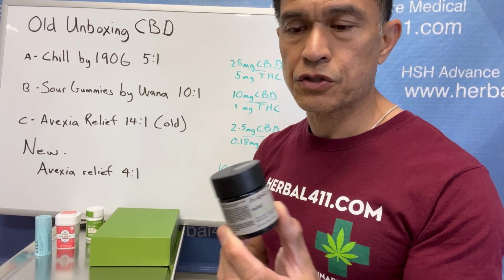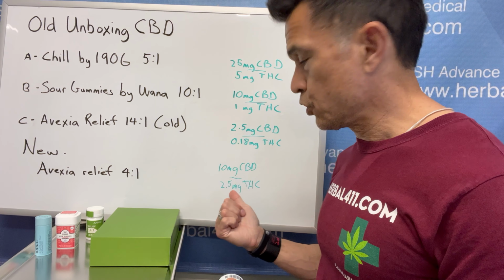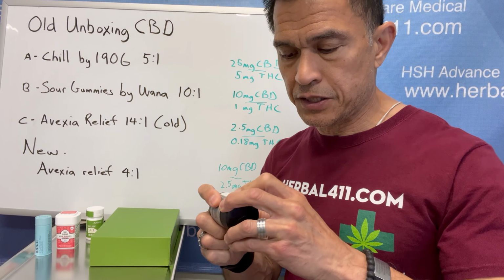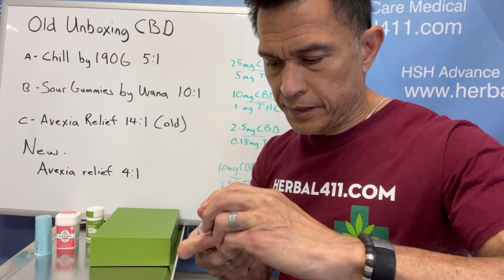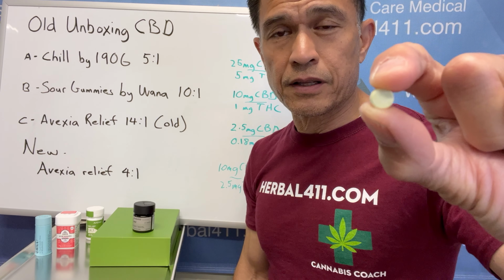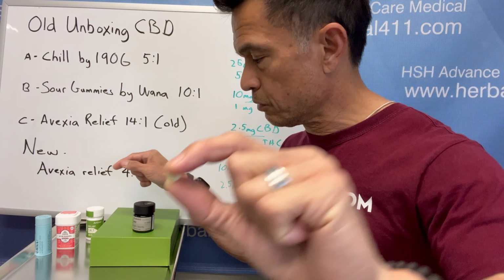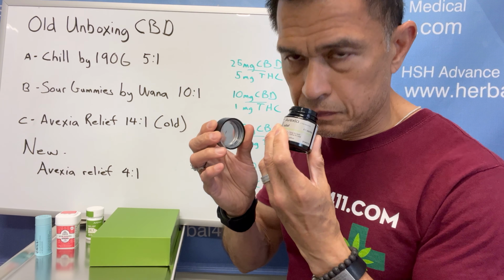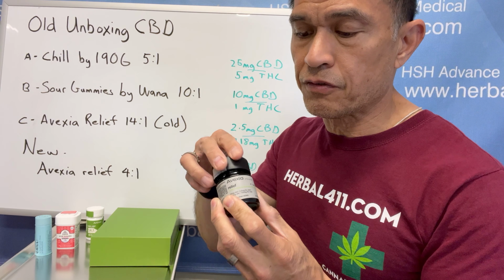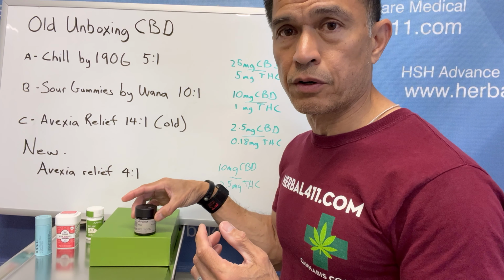In Avexia's new formulation, there are 10 milligrams of CBD and 2.5 milligrams of THC. So let's open this thing up, take a whiff, and show you how big the tablets are. These are the tablets. They're super small, kind of like the old Avexia Relief 14-to-1s. I smell a hint of marijuana, but hardly anything that you have to be worried about if you're going to work or worried about your breath.